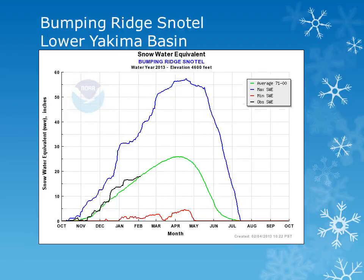The Bumping Ridge Snotel site is around 4,600 feet in the central Washington Cascades and is at about midpoint in elevation across the lower Yakima Basin. This area also saw a good increase during the first part of the month, with little accumulation after that, and the snow water equivalent remains near normal.